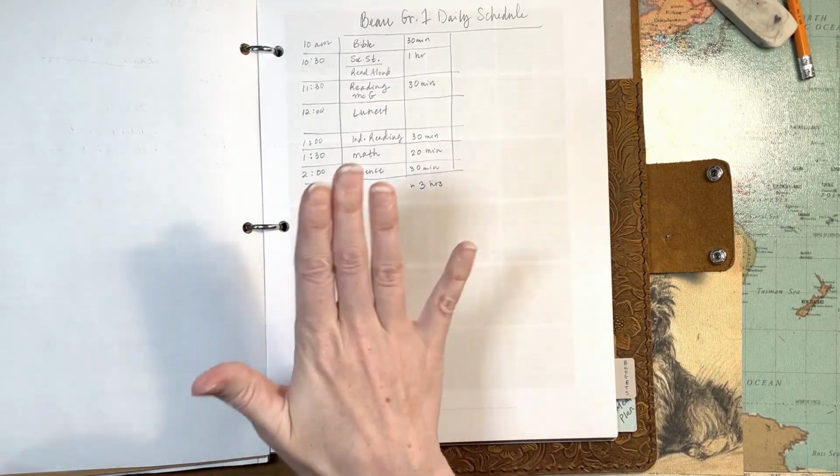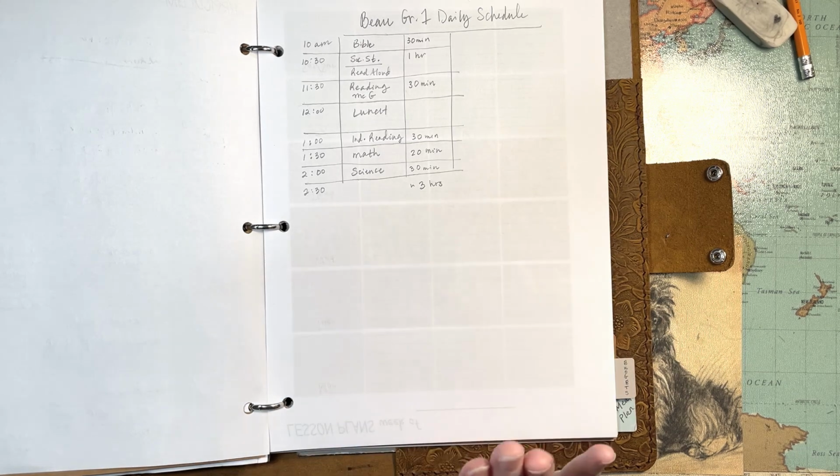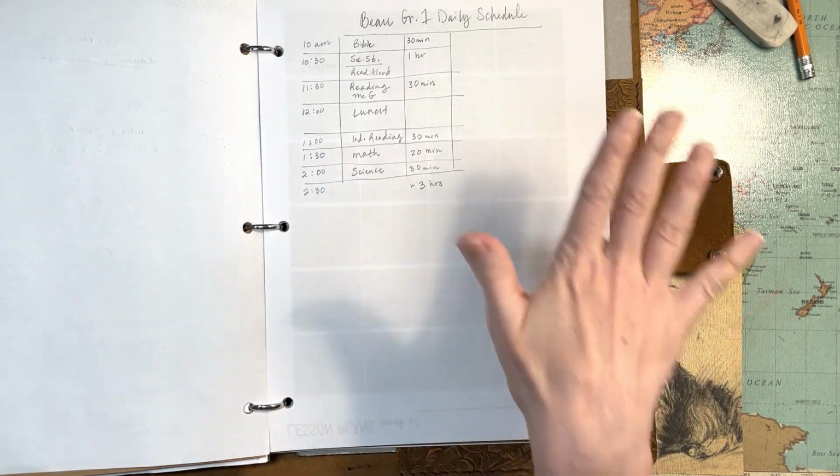If I'm not ready for him yet, but he's ready for me, he can just go play in his room, play Legos until I call him in. So, all right, that's roughly our schedule.